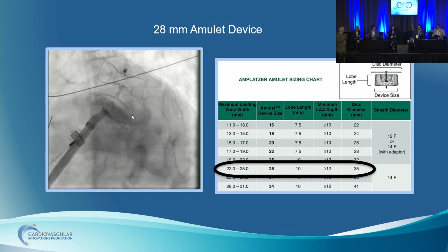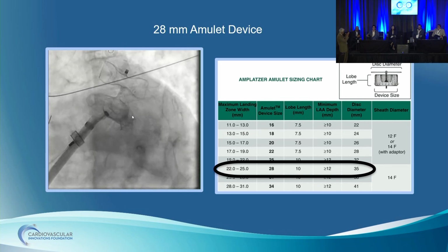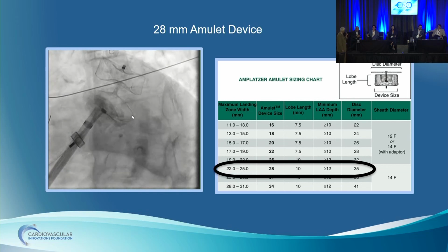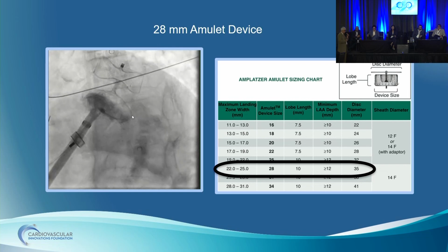Now, did the larger device seal? No. And the disc protruded well into the pulmonary vein, so we had to take it out. I don't have a picture of that, unfortunately, but I'm telling you this is what happened.